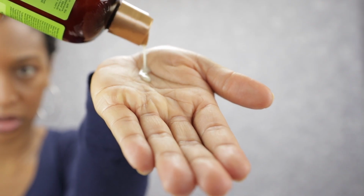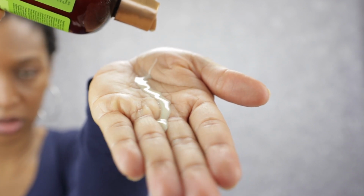I was kind of skeptical about it at first because it's a little on the runny side, but once you put it in your hair, it gives a good lather, it moisturizes, it provides shine, it does everything my hair needs. Especially on the days when my hair needed a little more TLC and it was just a little crispy, this shampoo helped with that.